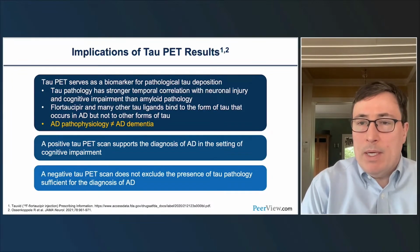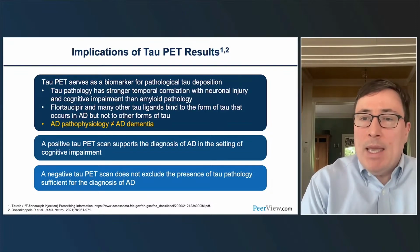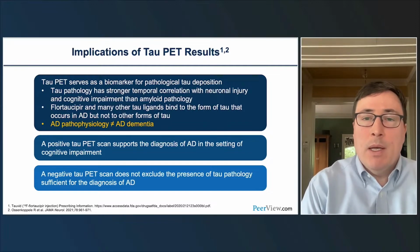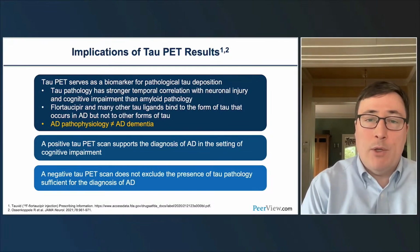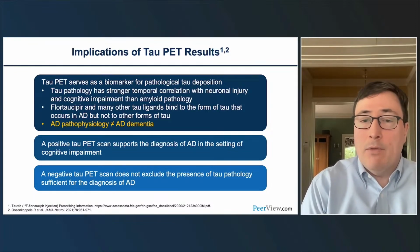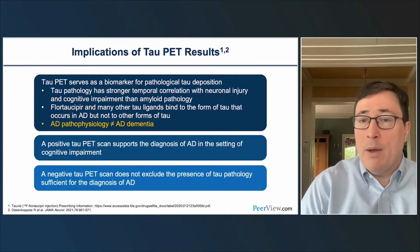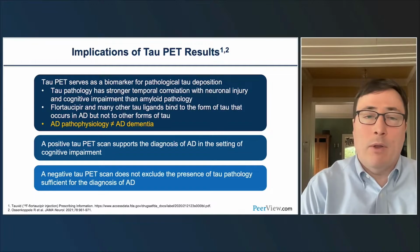So when a scan is positive for tau, again, like amyloid, this is a pathological biomarker for tau deposition. And as we discussed earlier, tau pathology does have a much stronger temporal correlation with neuronal injury and cognitive impairment than amyloid PET. And flortaucipir, as well as other investigational tau ligands, typically bind to the form of tau that occurs in Alzheimer's disease, but not other forms of tau that can occur in some forms of frontotemporal dementia and other neurodegenerative diseases that are less common.